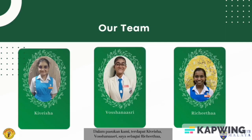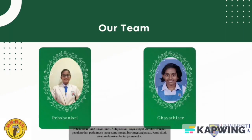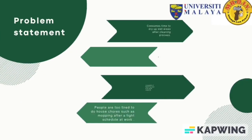Me as Ruchita, Peshanisri and Gayatri. My team members are very committed to the team and at the same time very responsible. We wouldn't have pulled this off without them.